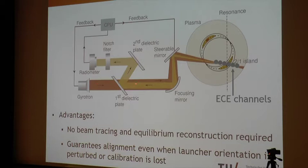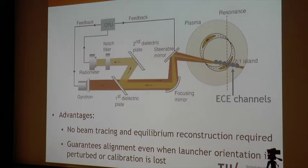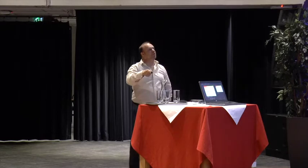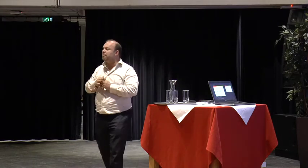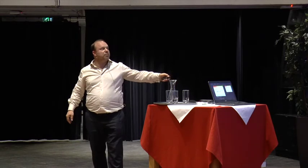So the way it works is my heating system is transmitting through the first dielectric plate. In this direction, the dielectric plate is transparent. We find, via this system of mirrors, the plasma. The plasma is emitting, it goes back, and is being put in the radiometer. Now the only thing that we need to do once we've set this up is we need to use a signal to steer this mirror such that we get the phase jump at 140 gigahertz, which is the gyrotron frequency.